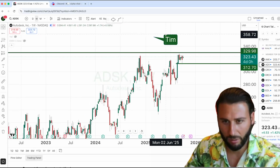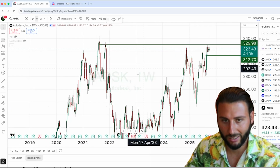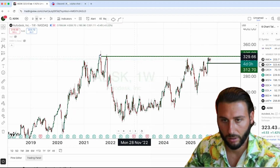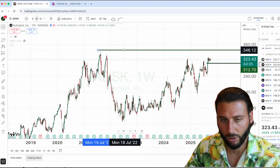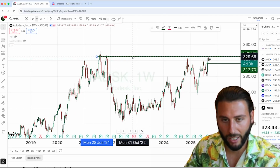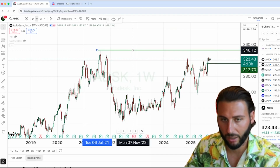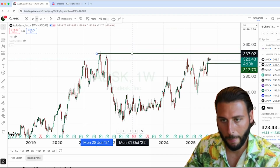ADSK is another one of Tim's ideas. Again, we got a weekly chart here. Zoom out, you can see this is an all-time high breakout. Really, 346 all-time high breakout. So blue sky breakout is when a stock is taking out its all-time highs. Market's been pretty much in a blue sky breakout the past few months.